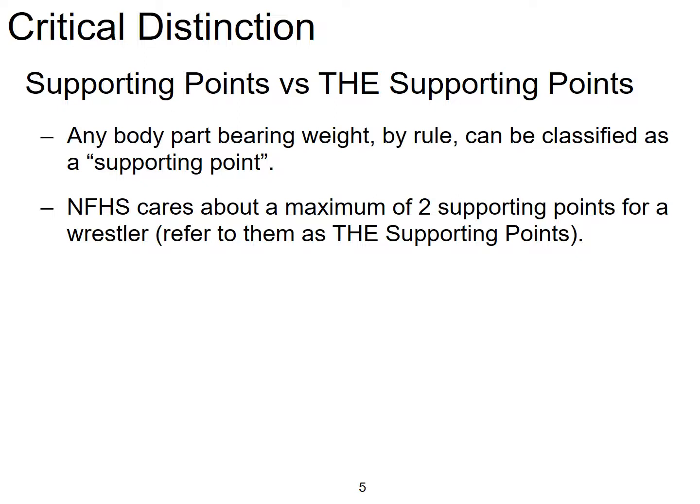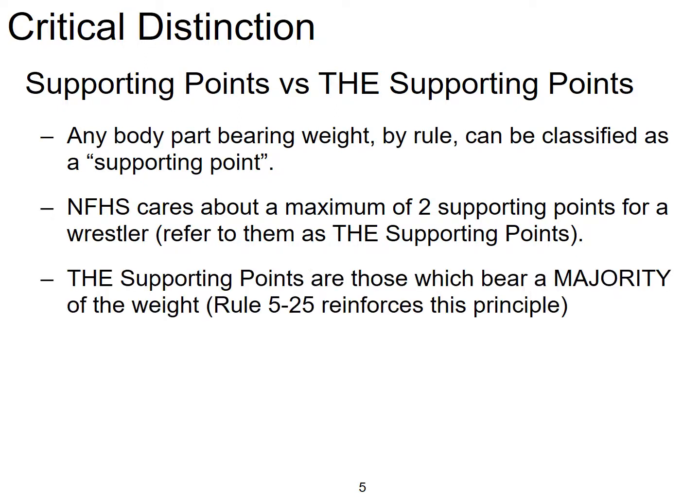But the NFHS cares about a maximum of only 2 supporting points for a wrestler, and we're going to refer to those as the supporting points. The supporting points are those which bear a majority of the weight. And remember, when we read Rule 5-25, the takedown rule, that's what reinforced this principle, because remember how the hand or the hands wouldn't count as a supporting point unless they were bearing a majority of the weight. So that tells us what the principle at play here is, that we don't really care about any more than 2 supporting points, and they have to be the ones that are bearing the majority of the weight, not just incidental body parts touching the mat.